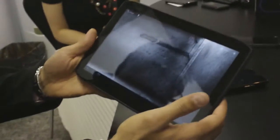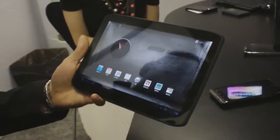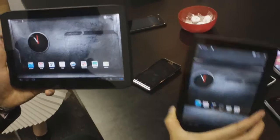Hello everyone, I'm going to introduce you to our two latest tablets that we have for Motorola Mobility. These are the Xyboards that you can find at Verizon. These are LTE tablets. We have two variants. We have the 10-inch one and an 8-inch one.